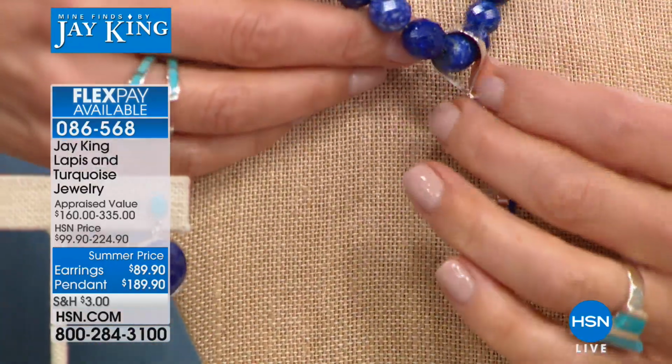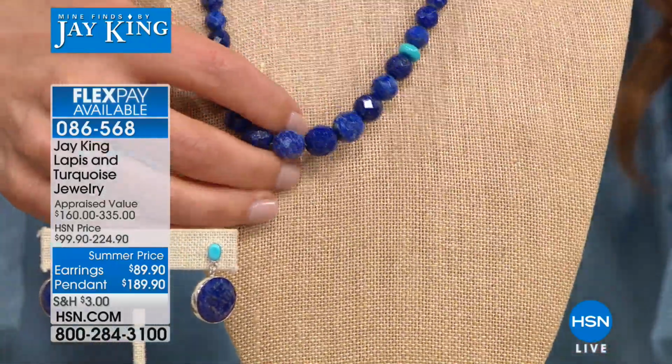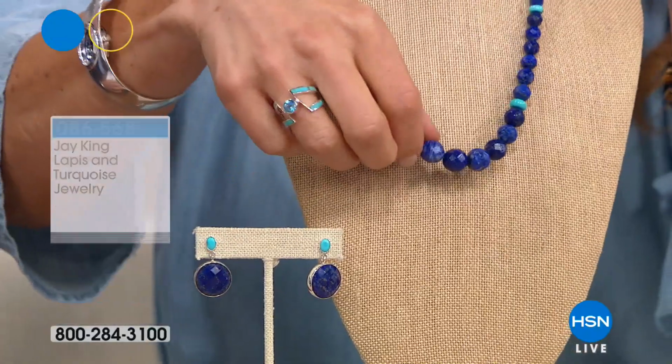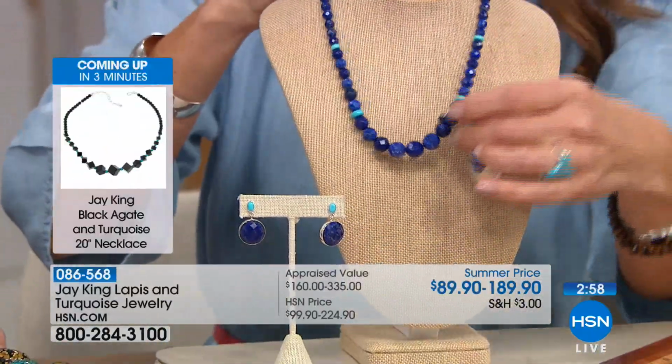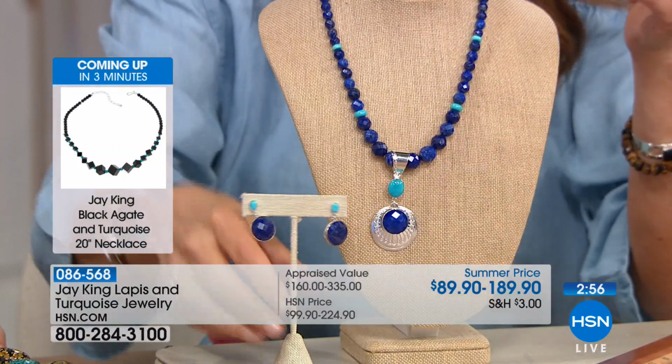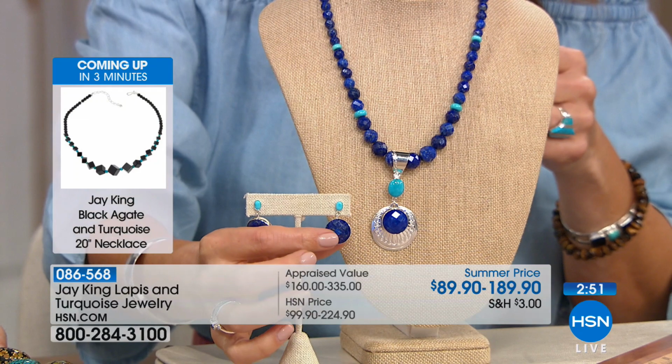This has a nice, wide, generous bail, so that slides up and down and around the beads. You can take it off, and you could wear just the beads on their own, genuine lapis and turquoise. And then, of course, with the feature presentation, add on the earrings. Those are also really fun. Same size center stone in the earrings that you saw in the necklace with the little touch of turquoise.